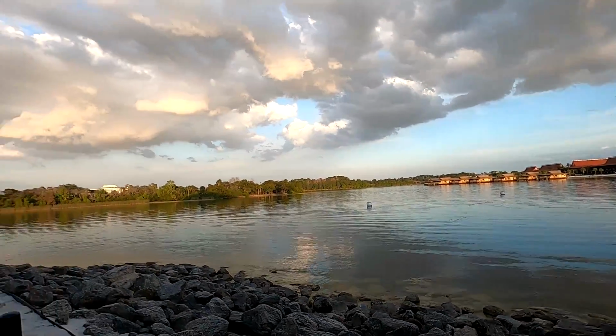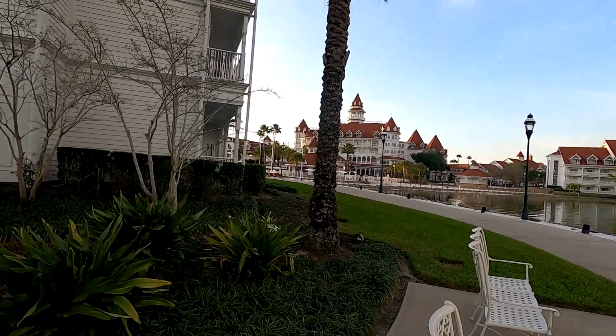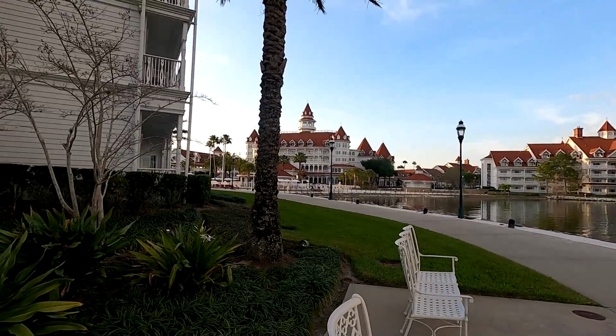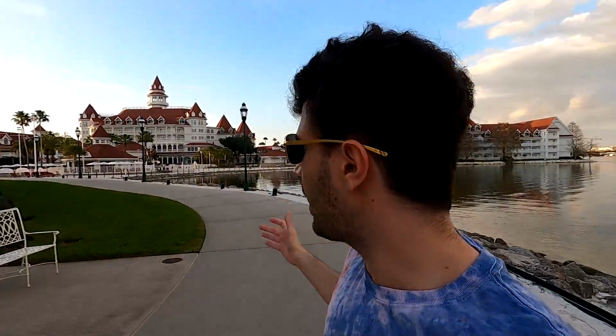Always love the beautiful views, festivities to enjoy here on the water. And another thing I can appreciate is it's a little bit more crowded over there, but down this way, further towards, again, between the Polynesian and the Grand Floridian, nice and far less crowded. Again, you can see it's kind of wide open space.